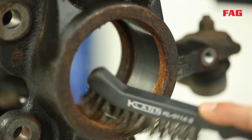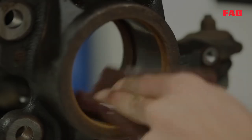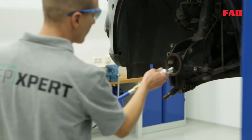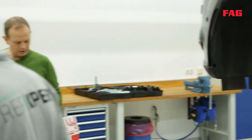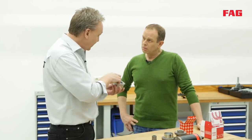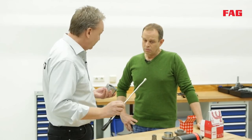But take note, before fitting the new wheel bearing, the bearing seat has to be cleaned and checked thoroughly. Okay, I understand. So, new wheel bearing? Hey, you have to be careful with that. What? But why? Here we have a wheel bearing with an integrated magnetic encoder. It captures the rotational speed of the wheel for ABS, ESP and alike. If you were to lay the encoder side close to a magnet, like for instance this magnetic rod, you could damage the encoder and the rotational speed wouldn't be captured accurately.